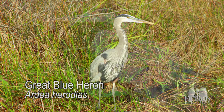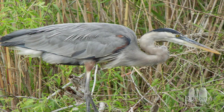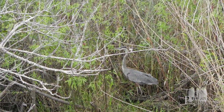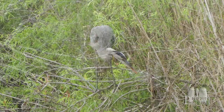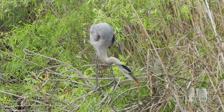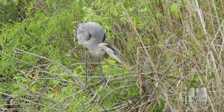The great blue heron. It's the tallest of all North American herons. It has black markings on its head and also on its shoulders. The bill is yellow and sharp at the end. It has long legs that are yellow or blackish. It has yellow eyes and bluish-gray feathers on its body.